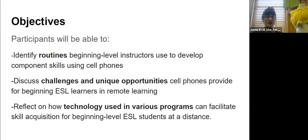So we have a couple objectives for you to pay attention to today. We'll be talking about our routines at the beginning level that we use to develop some component skills using cell phones in particular. We're also going to discuss some challenges and unique opportunities that cell phones bring for us at the beginning levels in remote learning. And we'll take some time to reflect on how technology used in our different programs can facilitate skill acquisition for beginning level ESL students.